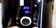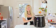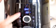The push button is great because it rotates to adjust and then you push it to start. Makes it very easy to use. There's also a heat preservation button, so just in case the kids aren't ready at the table when you want to serve them, you can have it just stand warm for another 120 minutes while you get them to the table. It's cooked about halfway through, so I like to check it.